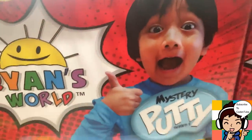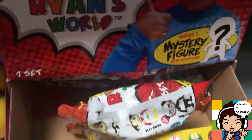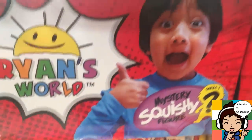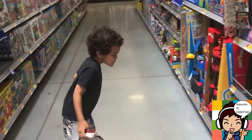I want this one too. Or do you want the mystery squishy figure? Or do you want a mystery figure? Let's get the mystery squishy figure, and you have the blind bag right there in your hand. Show them what we got. So we got these two. There's all these, but we're just going to get those two.